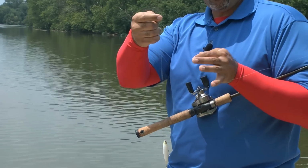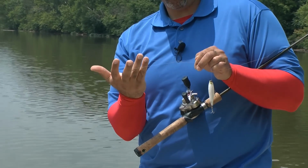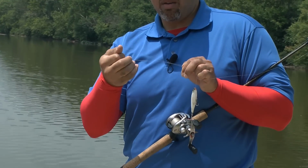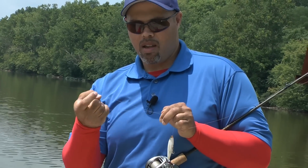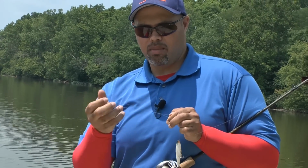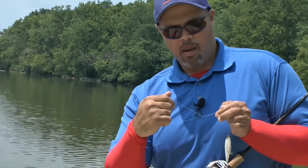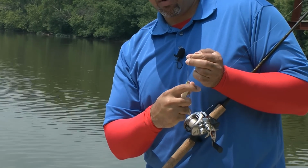Then I'm going to grab the end so it doesn't go anywhere, and I'm going to grab this loop right here. I'm going to count three. I'm going to twist it 3 times. That's 1 time. That's 2 times. And that's 3 times. After I do that, I'm going to take that lure and pass it back through that hole.